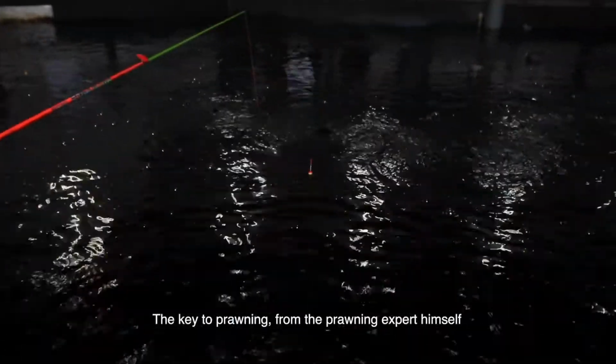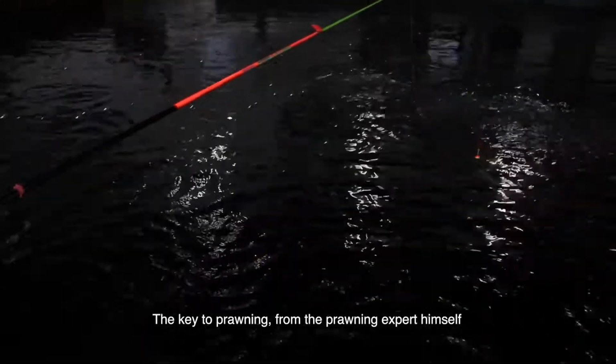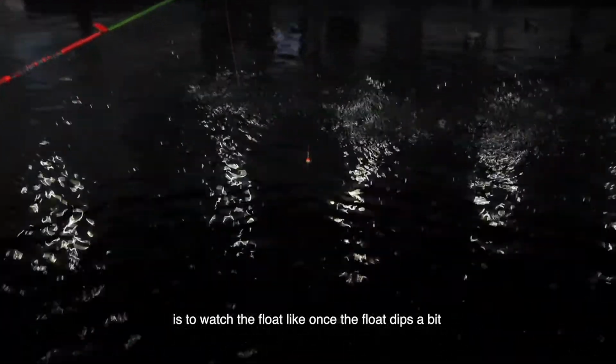So the key to prawning, from the prawning expert himself, is to watch the float. Like once the float dips a bit, right, that means the prawn is there.